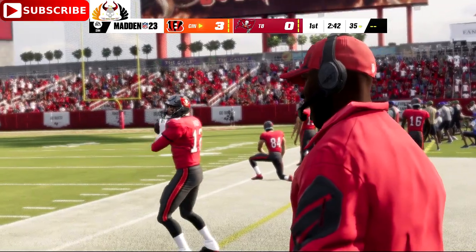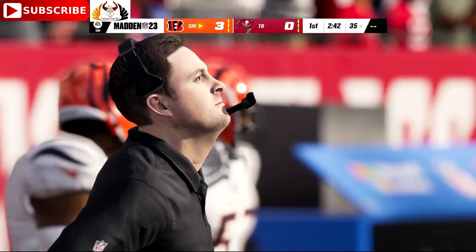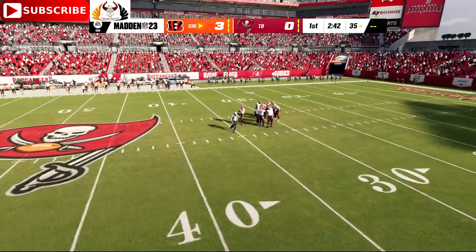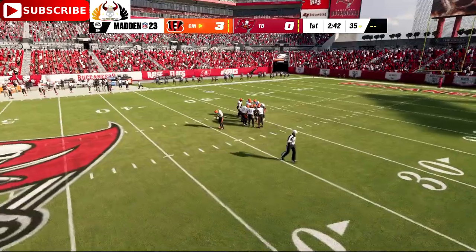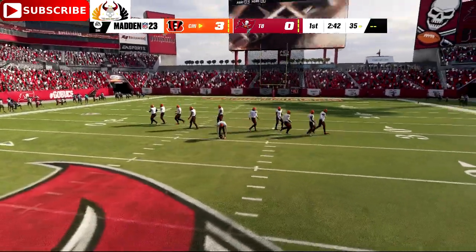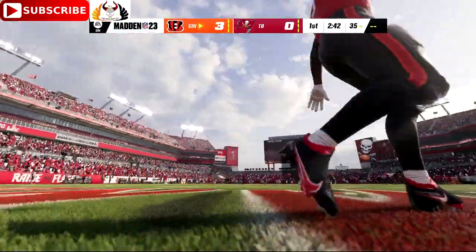So the opening drive does yield points, maybe not the 7 they wanted, but they'll take the 3. Accumulating first downs does not go up on the scoreboard, but it does go into the DNA of a team that's trying to establish itself to start a game. That has to feel pretty good for them. They'll take the 3. Yeah, they had 3 first downs and 3 points.